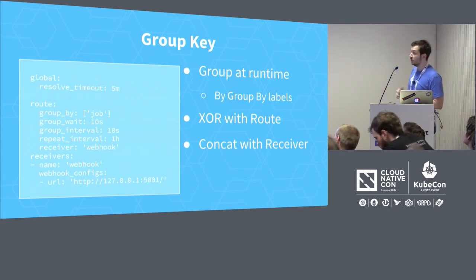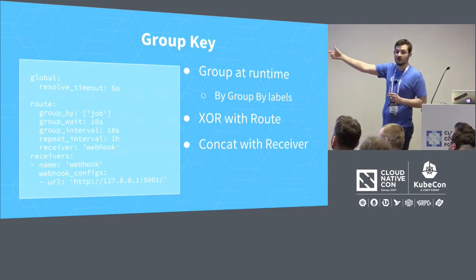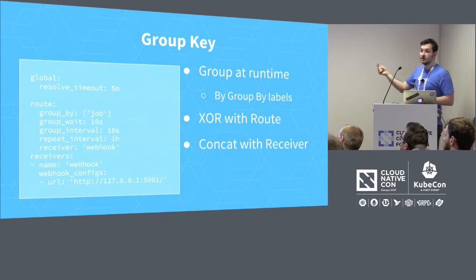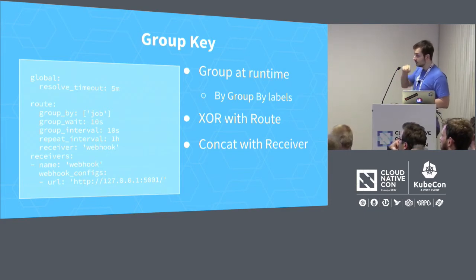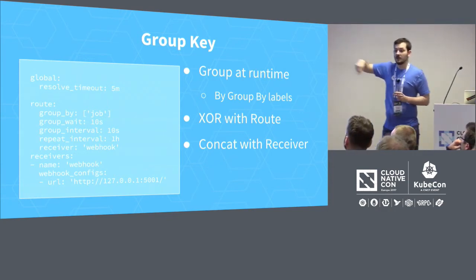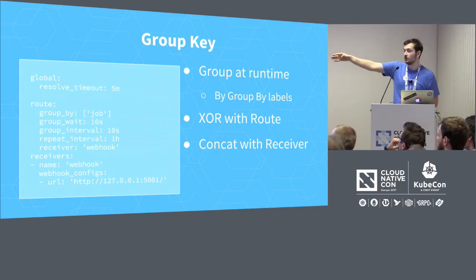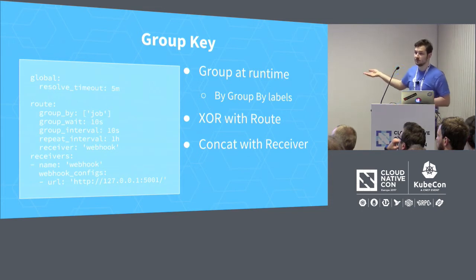So when we look at the actual route an alert goes through in the Alertmanager, we always say things like group by job, for example. So at runtime, we take the values of these labels from all the alerts that are going to be in one notification. We hash them and then XOR them with the entire route that it's gone through, because the route can be a tree, so we need to go the entire route up. And then at the end, we concatenate that with the receiver, because a route can send it out to multiple receivers. So at that point, we know that we've sent it out for that specific receiver, for that specific set of alerts in a notification.